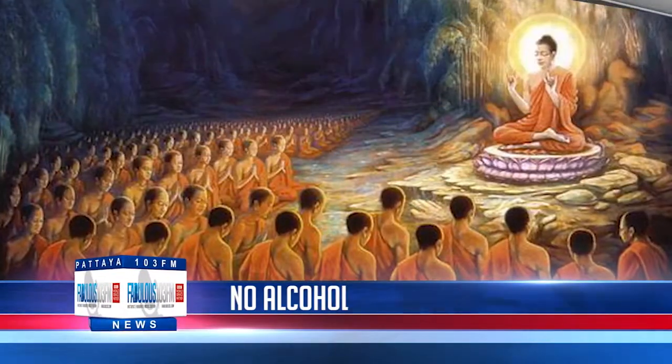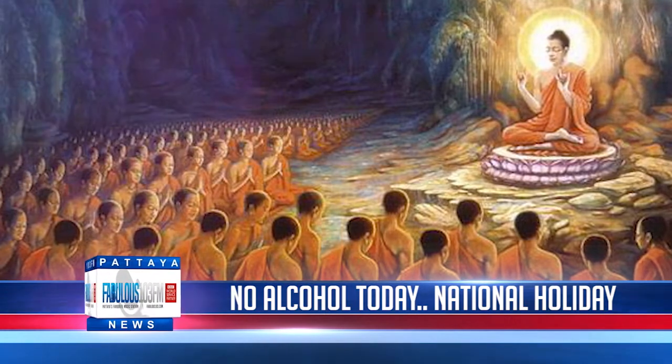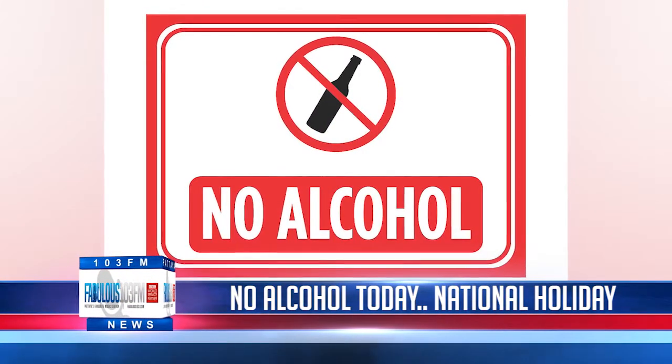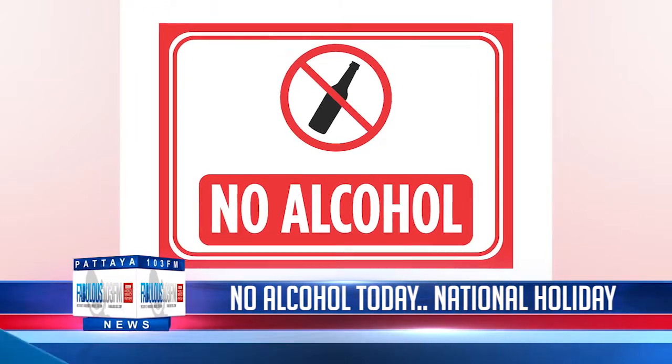Today, Thursday, is a national holiday in Thailand, and a religious one too. No alcohol is to be sold until midnight, and it's an ideal opportunity to take part in the festivities at all temples, perhaps going with a Thai friend who can explain it to you.